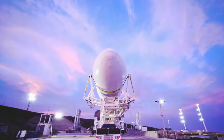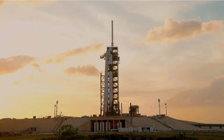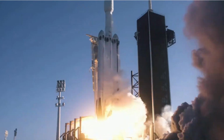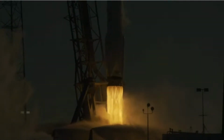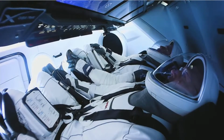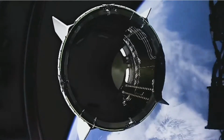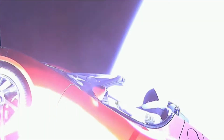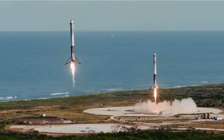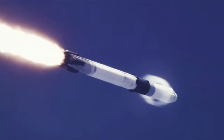WeatherNet. Liftoff conditions looking pretty good. Ready for launch. Ignition. Liftoff. Falcon 9 has cleared the tower. Ten, 9, 8, side booster ignition. 6, 5, 4, 3, 2, 1.